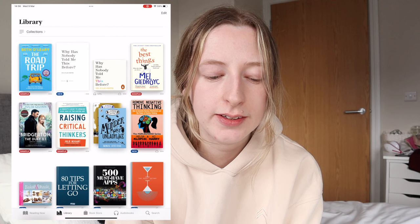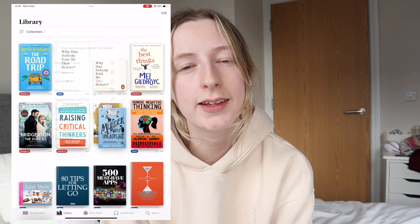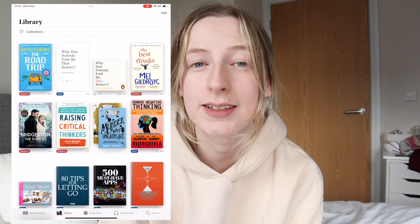You also see under these three dots that you can leave reviews. You can also ask Apple Books to suggest more like this in the future. So let's say you read a book and you're like, oh, I really liked that. You can click suggest more like this. That will just mean that Apple will help to enhance your suggestions so that you get suggested similar books. Alternatively, you can click that you didn't like it and they'll show you less of that kind of book.